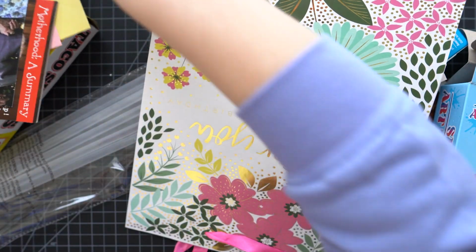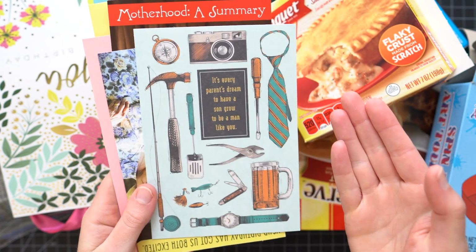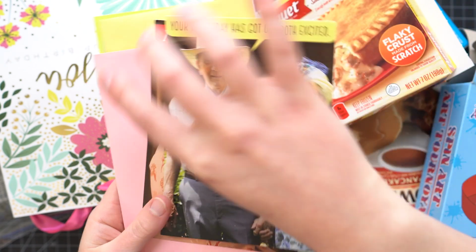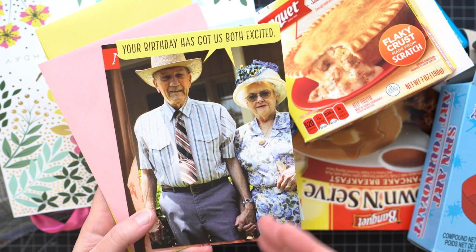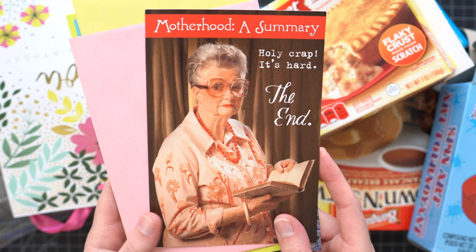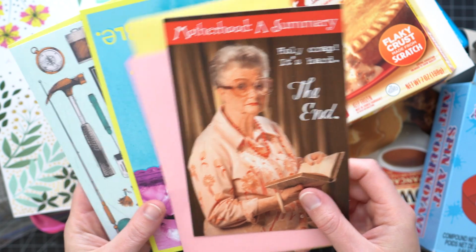I got a good amount of greeting cards. I think these are all of them. This is, I think, a Father's Day card, and the illustrations on here were really cool, like the beer and the tie especially. Then there's this one, a couple of elderly people. I just thought this guy had a fun outfit, you know, I thought that could be cool. This lady, she's giving a very stern face, and I love her outfit too, so I got that.